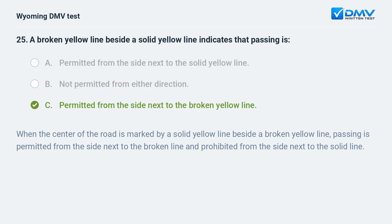When the center of the road is marked by a solid yellow line beside a broken yellow line, passing is permitted from the side next to the broken line and prohibited from the side next to the solid line.